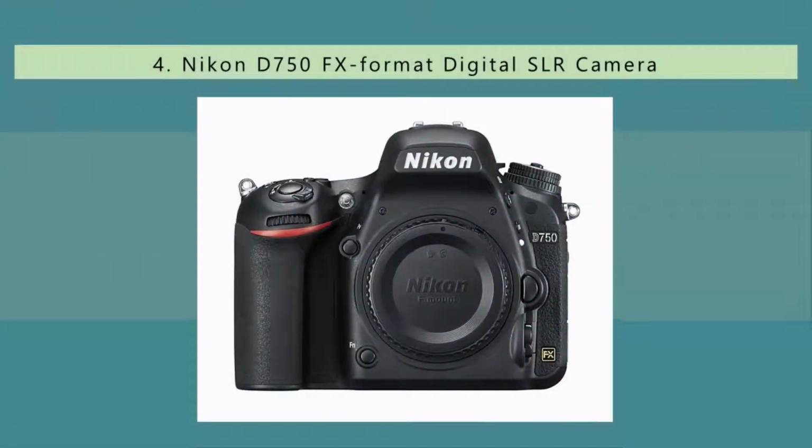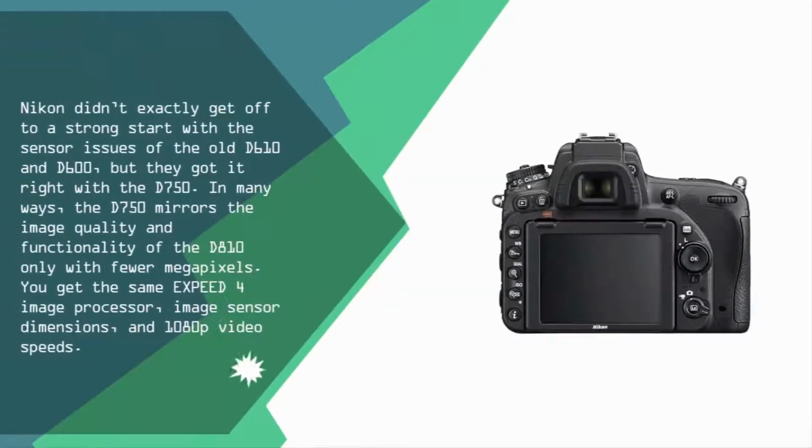At number 4. Nikon didn't exactly get off to a strong start with the sensor issues of the old D610 and D600, but they got it right with the D750. In many ways, the D750 mirrors the image quality and functionality of the D810, only with fewer megapixels. You get the same EXPEED 4 image processor, image sensor dimensions, and 1080p video speeds.